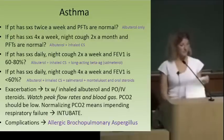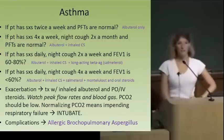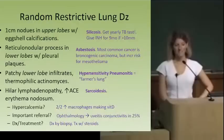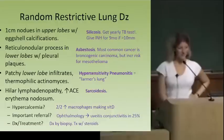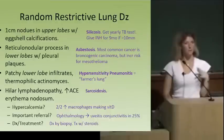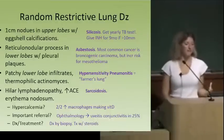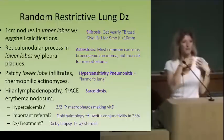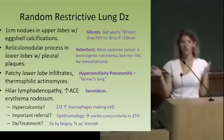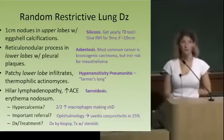If they describe 1 centimeter nodules in the upper lobes with eggshell calcifications, that's the big buzzword there. Silicosis. And the thing to remember here is they're more predisposed to tuberculosis. I think about it in that it makes sense. They're both in the upper lobes of the lung. TB likes to live in those little silicosis nodules. I'm not really sure if that's true, but it is true that people with silicosis are more predisposed to it. So they need a tuberculosis test annually.